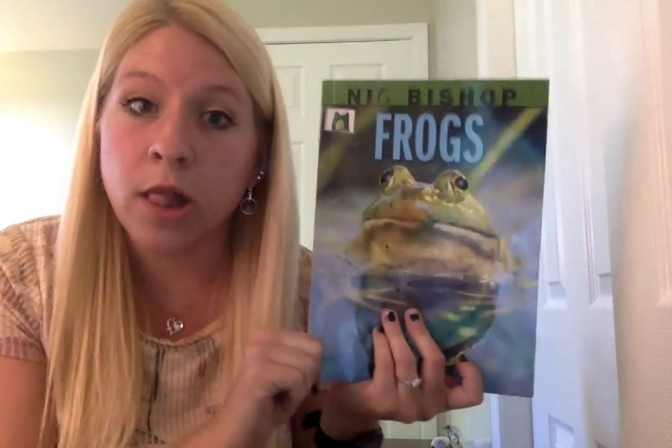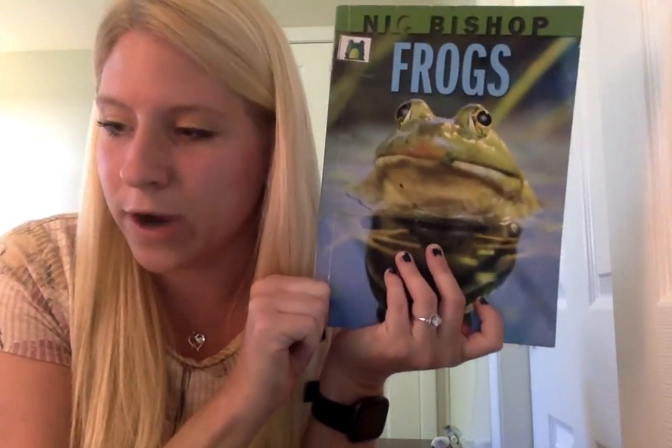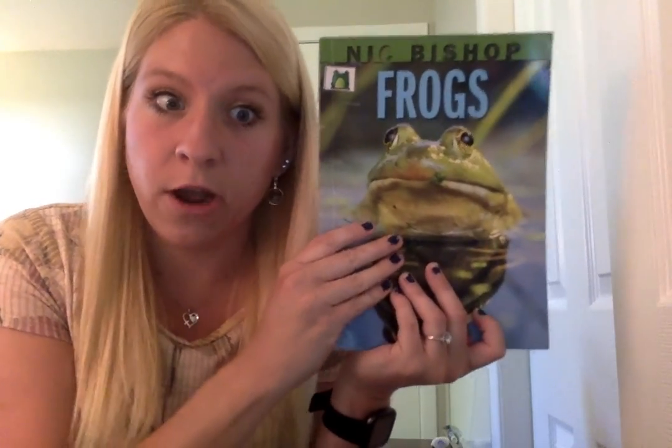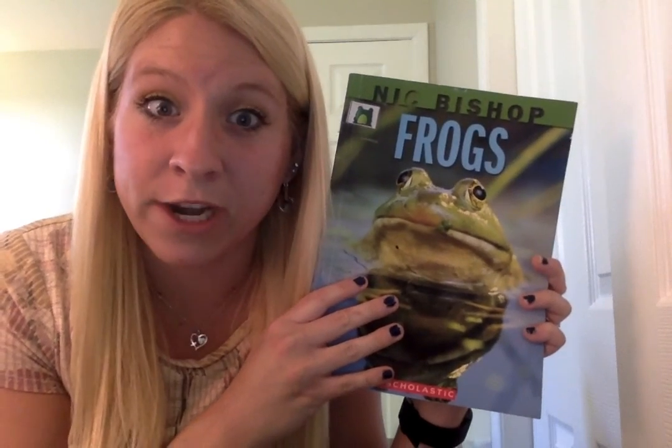So we're going to learn all about frogs, the frog facts, and then we are going to go over our frog fact writing prompt and our math counting worksheet together. I'm not going to read this whole book because it's packed full with information. I'm going to read the first few pages, and there's plenty of facts about frogs that you can take from this book, or you can choose a different fact about a frog that you already knew.